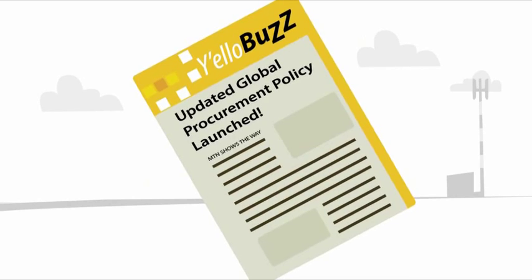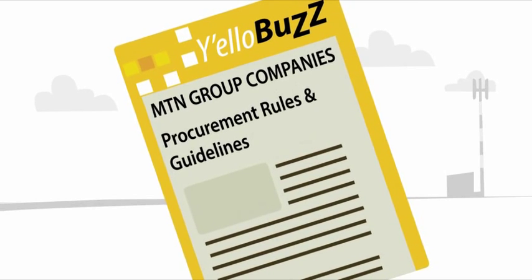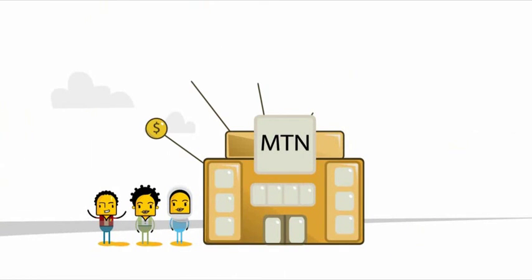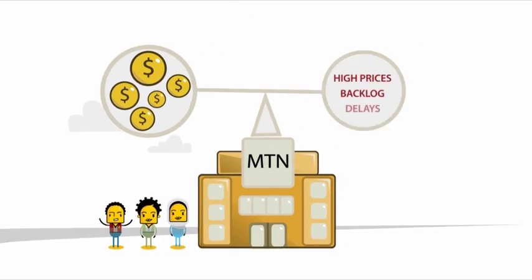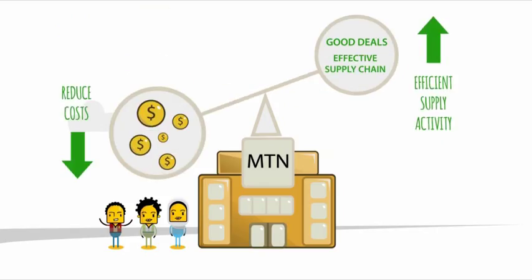MTN has recently launched the MTN Global Procurement Policy, a set of overarching rules and guidelines for the procurement of products and services across all MTN Group companies. Managing MTN's global spend is an important part of running MTN Group companies efficiently and effectively. MTN can optimize costs by buying at optimal prices or by minimizing inefficiencies within the supply activity. This supports our vision of becoming a world-class procurement organization.